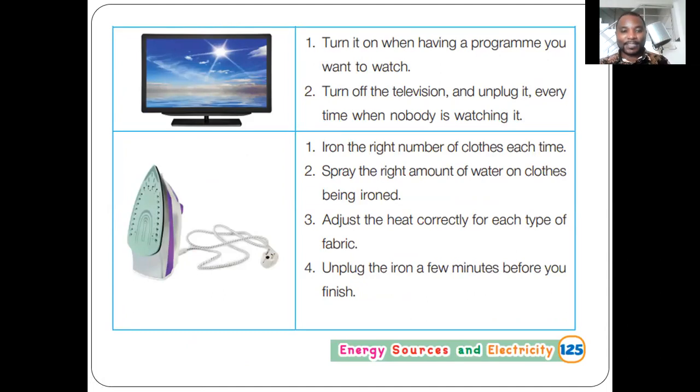Okay. Next, iron the right number of clothes each time. Spray the right amount of water on clothes being ironed. Adjust the heat correctly for each type of fabric. Unplug the iron a few minutes before you finish.